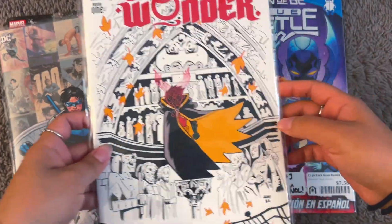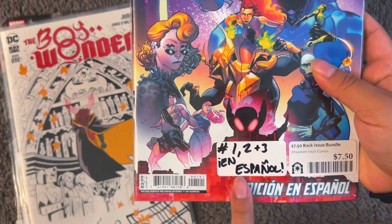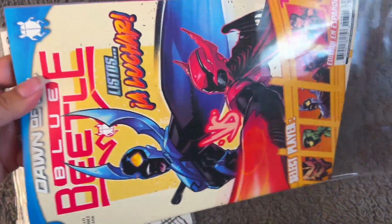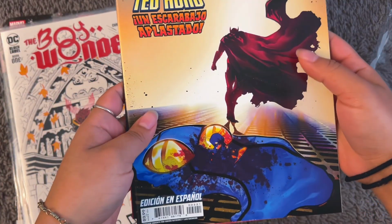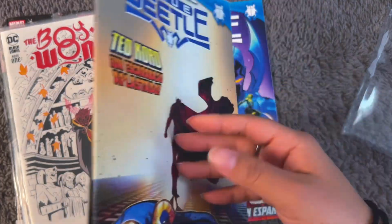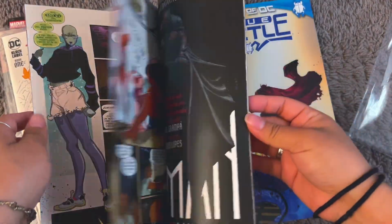So I'm just really excited to have at least a variant of the cover, one of the covers in my collection. And then I have Dawn of DC Blue Beetle. So as you can see, 1 through 3 are in Spanish. I don't think I've ever seen comics in Spanish before. I don't know if they did this on purpose, but I thought it was really, really cool. I was gonna get more, but they didn't have issue 4. I think the other issues were like 5 through 7 or something like that. So I didn't get it because I would be missing issue 4, and I don't want to hunt down issue 4, honestly. But I'm so excited. I don't think I've ever read a comic in Spanish before, like actual comics. I've read comics in Spanish, but not like a DC or Marvel one.